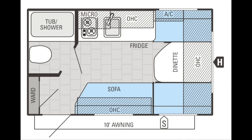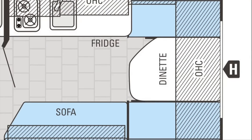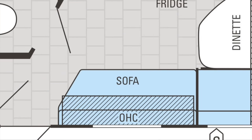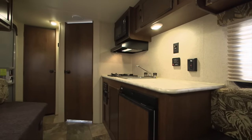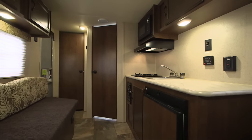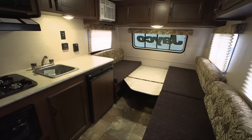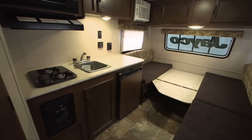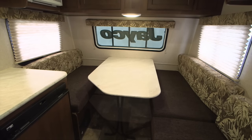Floor plan details include a curbside kitchen, forward dinette that makes into a bed, a sofa curbside, plus a dry bath in the street side rear corner. Space inside is trim at best, but the facilities are planned for comfortable use. Jayco packs a lot of living area into the trailer's 16-foot overall length. The table is lowered as the base of the bed or sets up as a dinette that fits several adults. It's cozy, but it'll do.